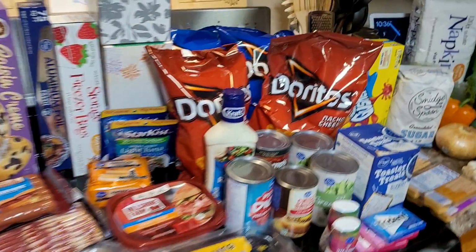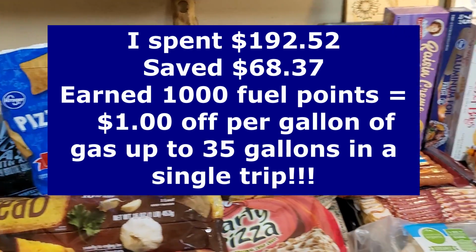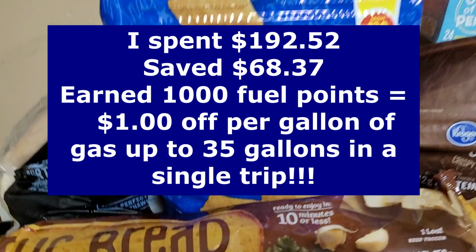So without further ado, let me show you my $200 unexpected 9 p.m. grocery haul. Okay, we're going to do a little bit different. I changed things up a bit. They had some pretty good digital coupons here and sales on these snack things too. So let's see this and then we'll get this put away.